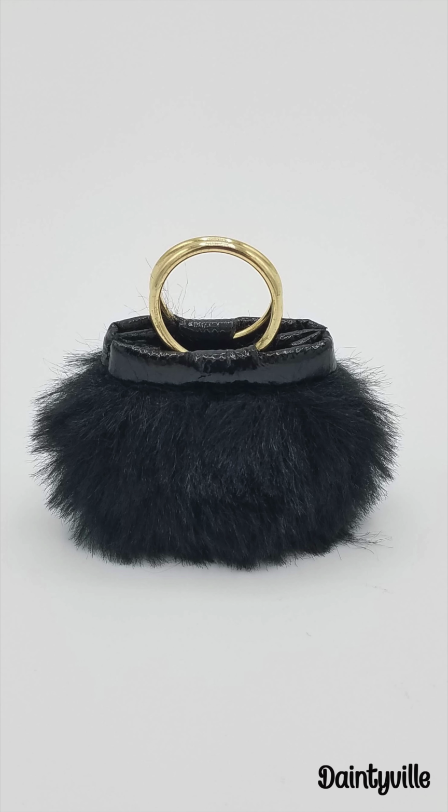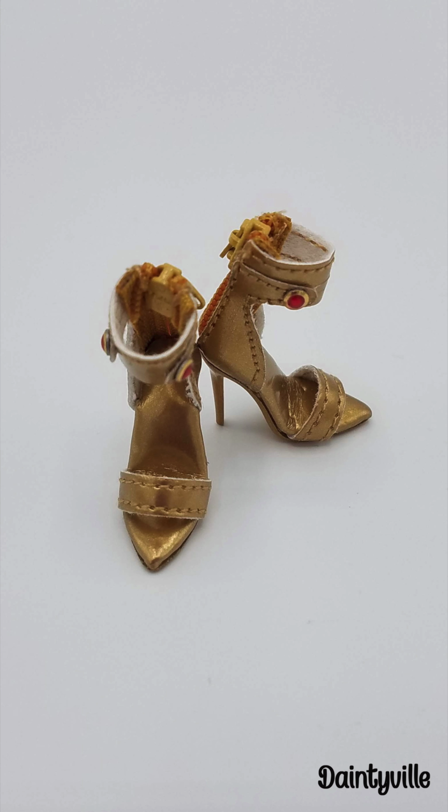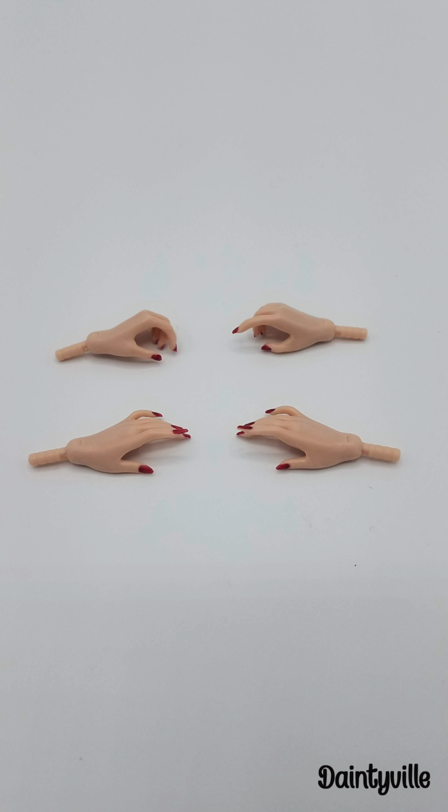I love this purse. It has luxurious faux fur and has large golden hoop handles. It goes with many outfits. The zippered gold-toned high heel sandals are easy to get on. It has red stones embedded into the strap. She has a pair of long, manicured hands and an alternate pair of grip hands.